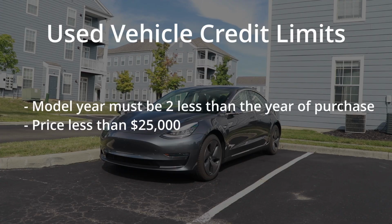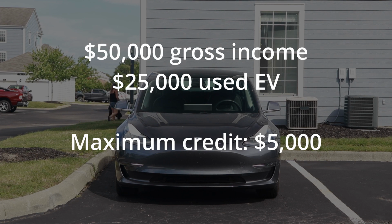There's also some stipulations on the vehicle itself. The model year of the vehicle has to be 2 less than when you acquire the vehicle. So if you're looking at a vehicle in 2021, it has to be at least a 2019 or earlier. And the vehicle also has to have a price of less than $25,000. So the maximum total credit here is 30% of that $25,000 limit, which is $7,500 again, but that reduces as your taxable income goes up. So for example, you make $50,000 and you are buying a $25,000 used EV, you are still eligible for a $5,000 tax credit on a used vehicle, which is pretty amazing.